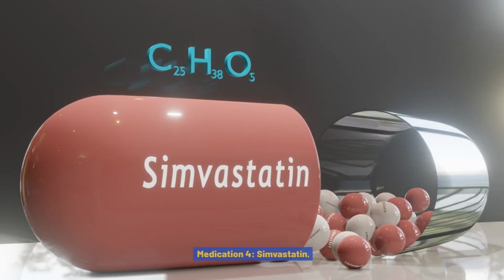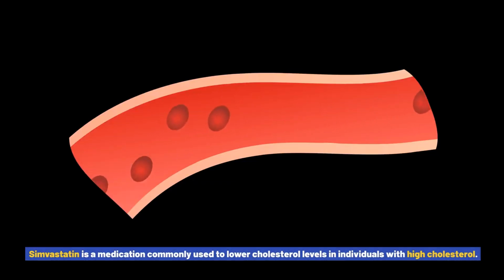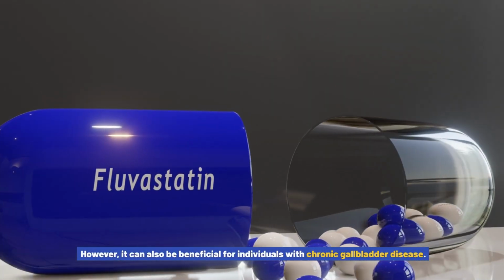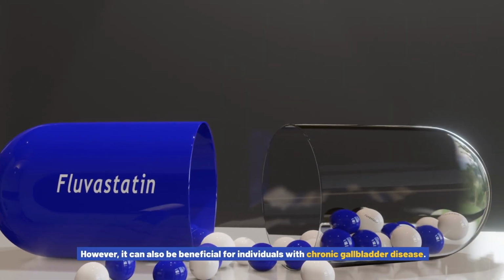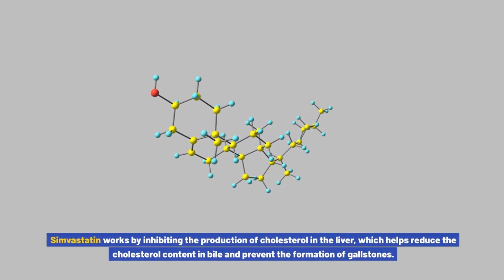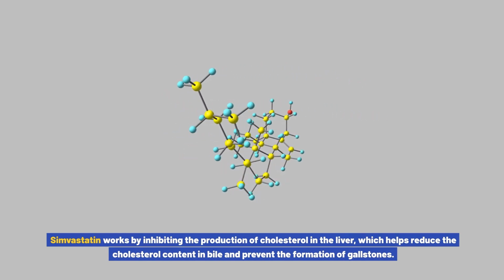treatment. Medication 4. Simvastatin. Simvastatin is a medication commonly used to lower cholesterol levels in individuals with high cholesterol. However, it can also be beneficial for individuals with chronic gallbladder disease. Simvastatin works by inhibiting the production of cholesterol in the liver, which helps reduce the cholesterol content in bile and prevent the formation of gallstones.